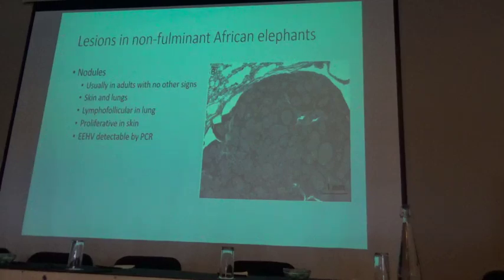And then in the lung, you see these lymphofollicular follicles, which are pretty similar to what you would see as a reactive change in multiple species. And those were kind of our idea of the only thing that we really associated with herpes viruses in African elephants for a while. And then there were occasional young elephants that started to come down with the more systemic form. But the important thing is that if you have these proliferative lesions in the skin, you can detect the virus in them.